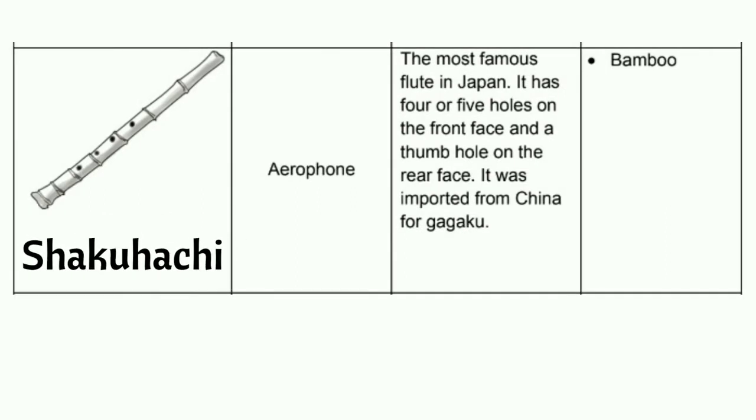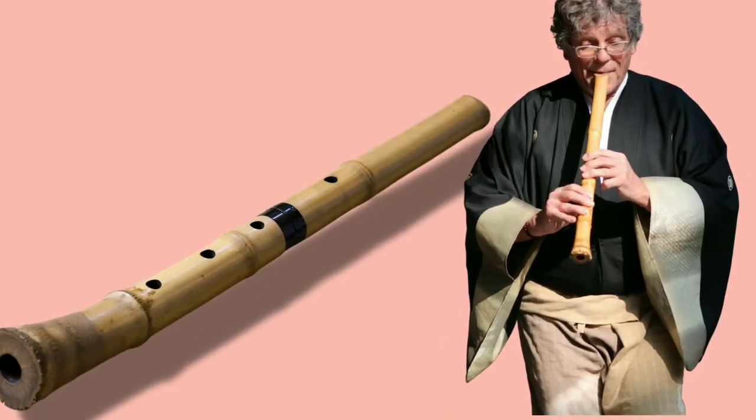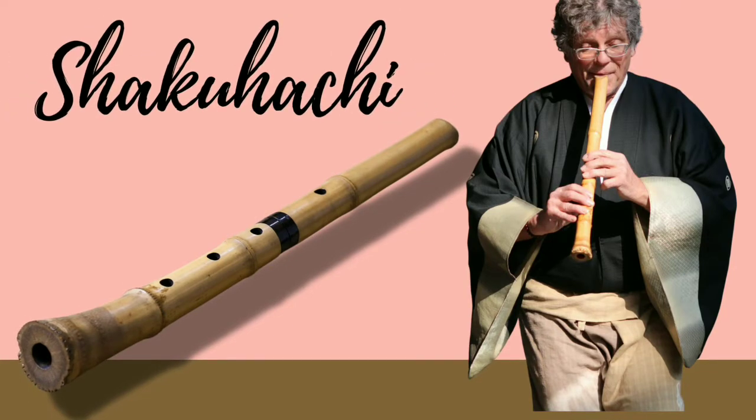Shakuhachi, an aerophone. It is the most famous flute in Japan. It has 4 or 5 holes on the front face and a thumb hole on the rear face. It was imported from China for gagaku. It is made of bamboo. Shakuhachi.